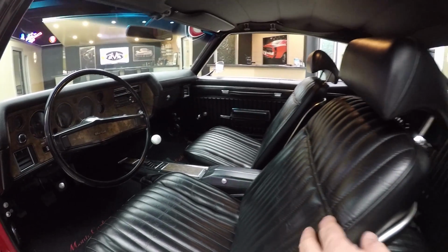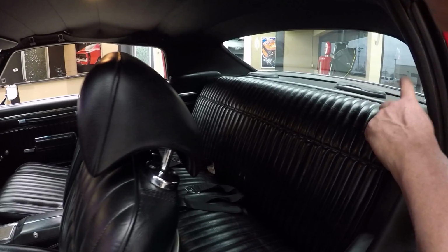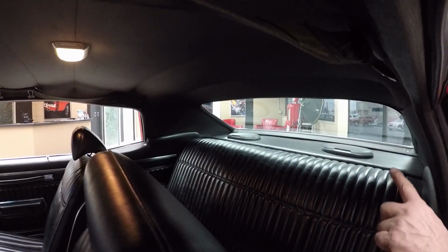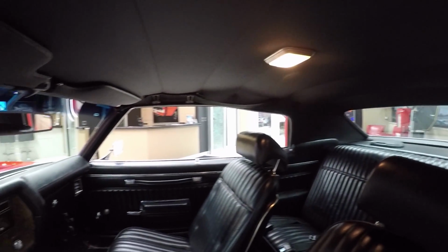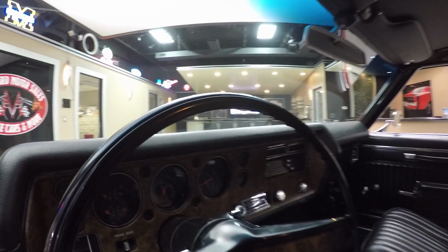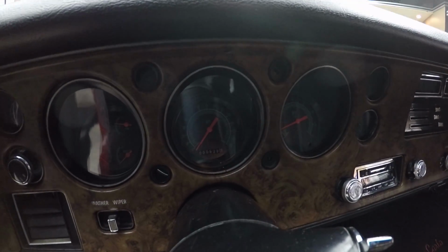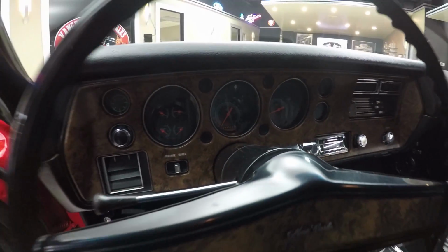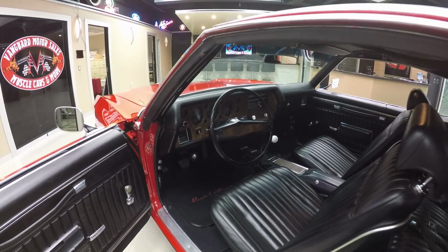Beautiful upholstery on these seats. Now I've got 3 seat belts in the back seat. There's some 6x9s mounted in the package tray. All the trim looks good around the back window. The headliner's nice and tight. Even the dome light's working and the shoulder belts are still there. The dash itself is in beautiful shape. All those gauges are nice and clear and the gauge faces are nice. Now, we point out these things because a lot of cars, they do not look like that. I mean, they're all cloudy and dirty. That dash pad itself, beautiful.